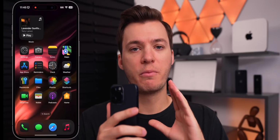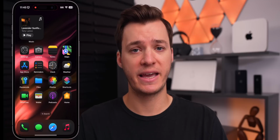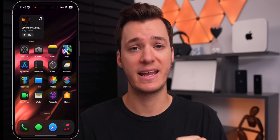Okay, so let's start with even more iOS 18 features and changes. So this week we surprisingly got iOS 18 beta 4. The public beta 2 was not released just yet. That'll come out early next week and we'll talk about that in a moment.